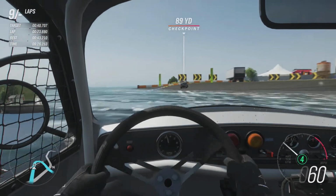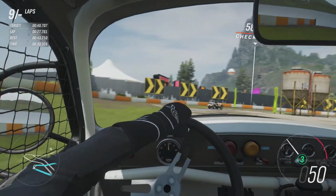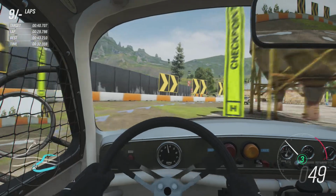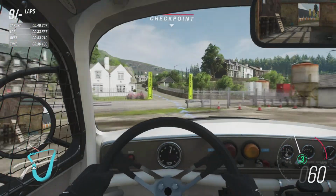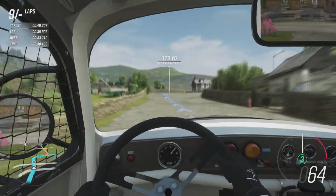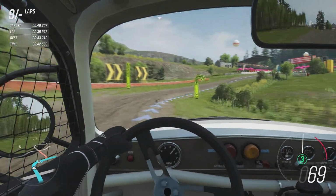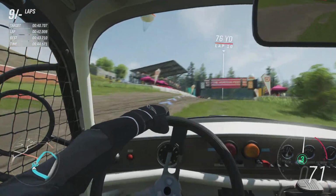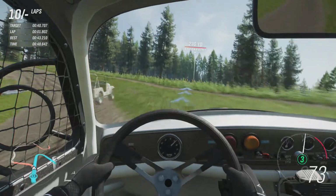Keep yourself nice and straight there. Right, let's try and swing around this corner. See if we can get a bit better acceleration on this last bit. Right, I'll tell you how I could get faster, by being in manual gears instead of automatic. That would help, wouldn't it? This feels like it's a slightly faster one. Oh, it's not. Oh, it's still 43.2.